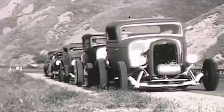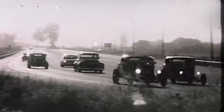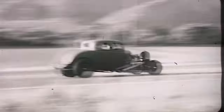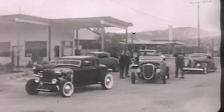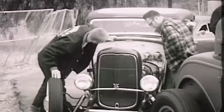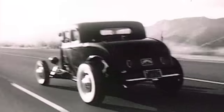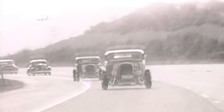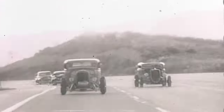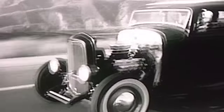Hot rods are a purely American thing. They started with early Fords, mostly 20s and 30s Fords. As I understand, GIs came home from World War II, and they wanted to go fast. These were made from cheap cars that were just sitting around, just waiting to be hot rodded. The primary reason these cars were modified was to go fast. The looks just kind of followed the function.